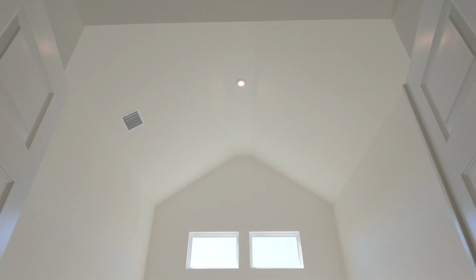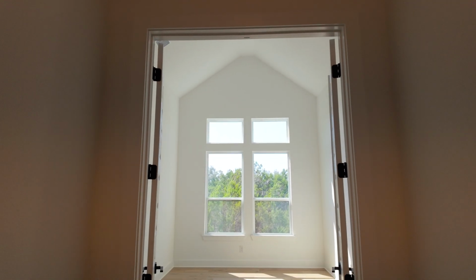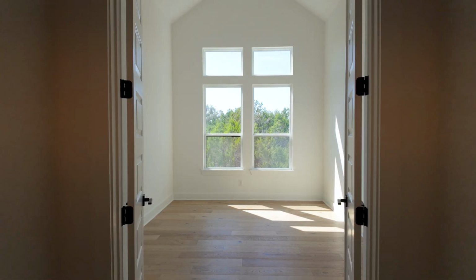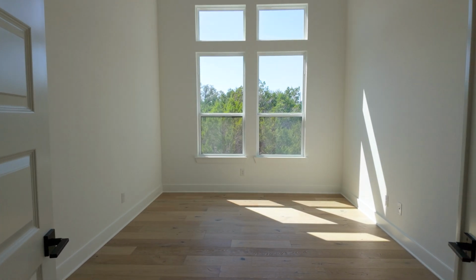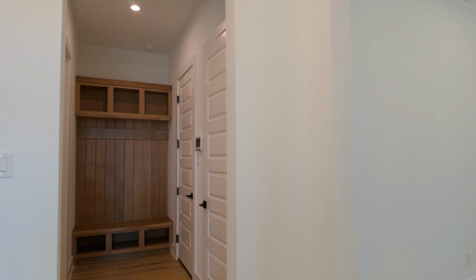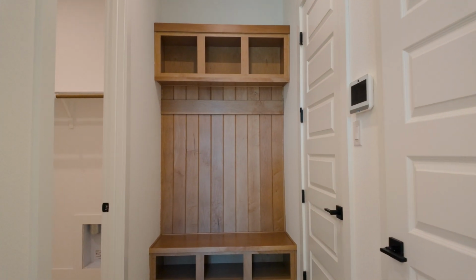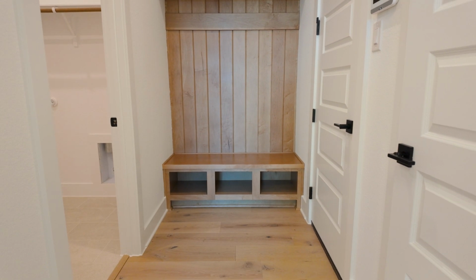Take a look at this. This is the study, same can light, but I absolutely love these cathedral ceilings with these beautiful picture windows. I mean, this is a proper, really nice, elegant office, and it is a phenomenal size. Literally across from there, you've got all these doors. You've got this mud area, really nice mud area. I love the millwork in this mud area. Very pretty with the cubbies.